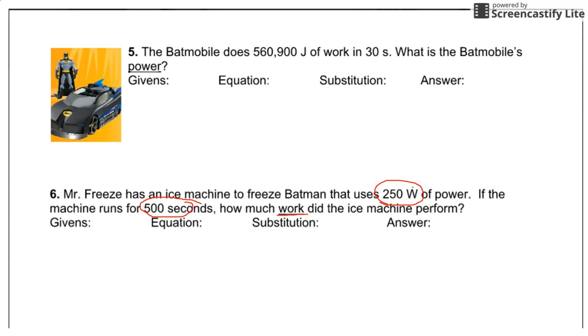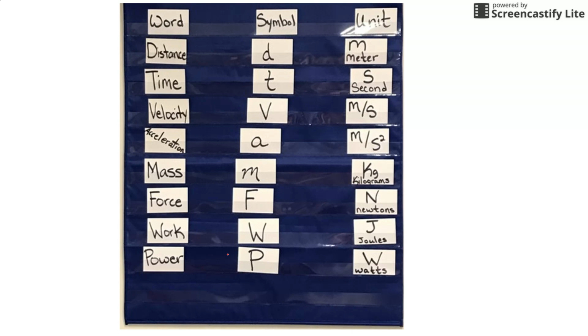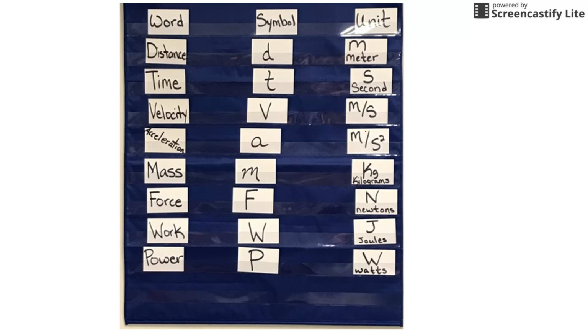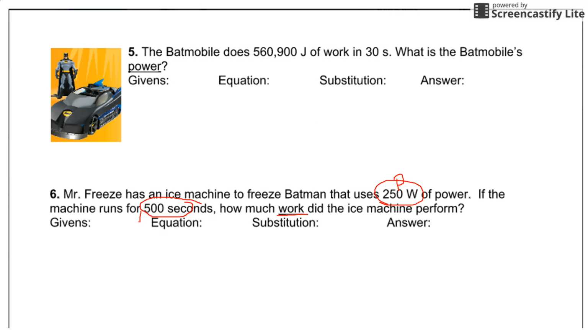Let's look back at our word wall. I've got 250 watts. Watts. Don't be confused by the fact that we have two W's. That's a unit. Watts is what we measure power in. So this is P for power. 500 seconds. Seconds. That's what I measure time in. That's going to be lowercase t for time. And I want to find work. Okay. So my givens then, I've got 250 is my power. I've got 500 is my time.